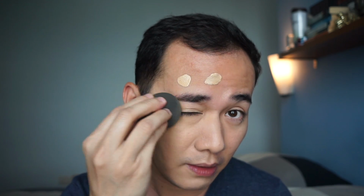And I'm just using a damp beauty blender. I always like to use a damp beauty blender, especially if it's the first time I'm gonna use the foundation, so at least I'll be able to control it, sheer it out. And so this is how the foundation looks on this side of my face, and as you can see, it already improved the condition of the skin. It really evens out the skin tone, and it covers most of the imperfections like blemishes and redness. And the scent went away after a few minutes, and it doesn't stay that long anyway, so that's good.